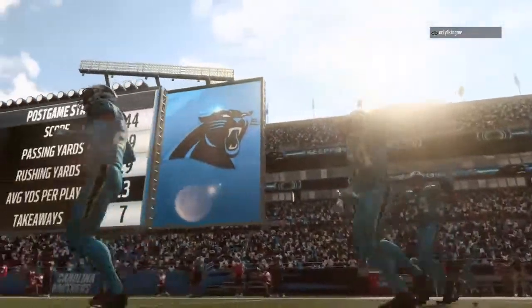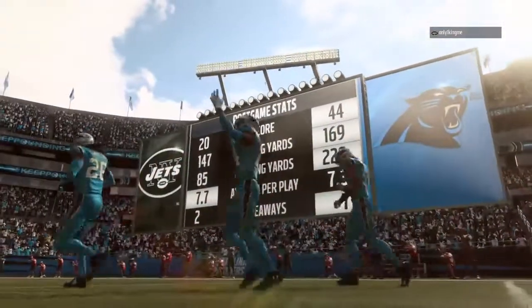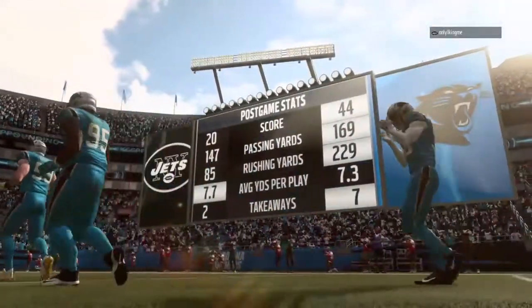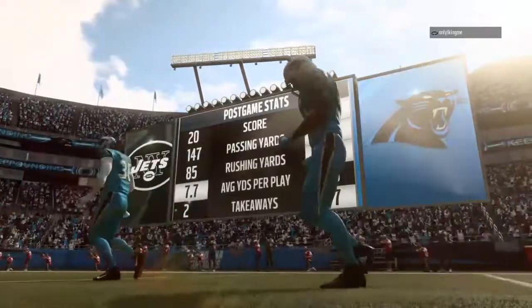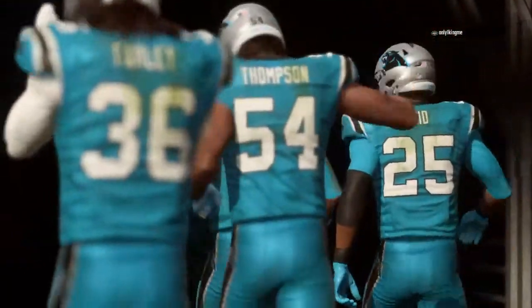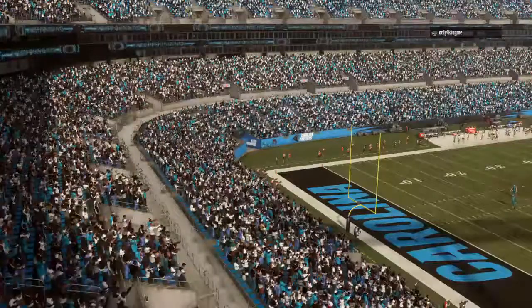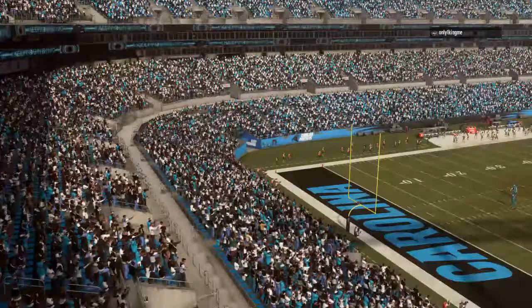So for Carolina, they use the favorable early schedule to their advantage as they move to 2-0. And they will hit the road next week for a date with the Philadelphia Eagles. Meanwhile, for the Jets, they'll drop to 0-2. And they'll try to turn things around next week as they have a matchup in New Orleans against the Saints.